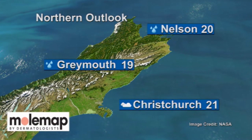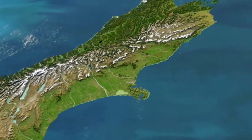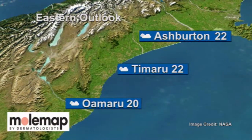Heading to the top of the South Island, well, heavy rain with fresh northerlies and 20 degrees in Nelson, wet and windy in Greymouth with 19, while Christchurch is looking cloudy with fresh nor'easterlies and a 21 degree high. Travelling to South Canterbury and North Otago, 22 with high cloud and northerlies in both Ashburton and Timaru, while Oamaru gets nor'east winds and up to 20 degrees.